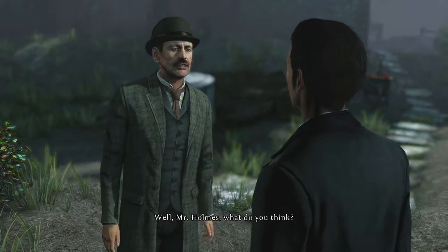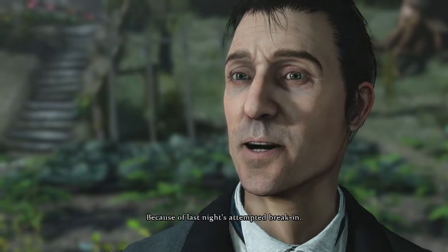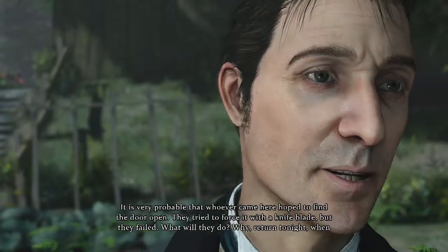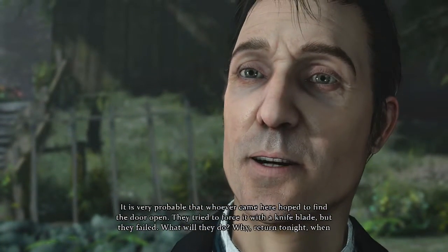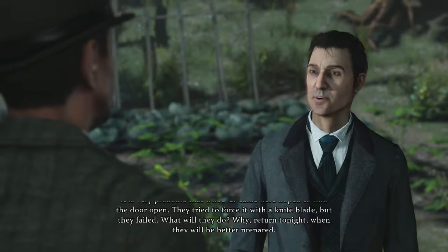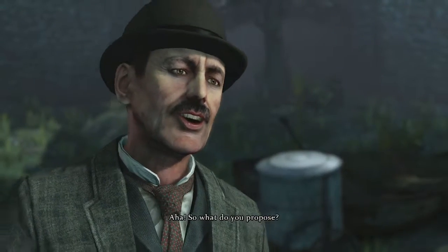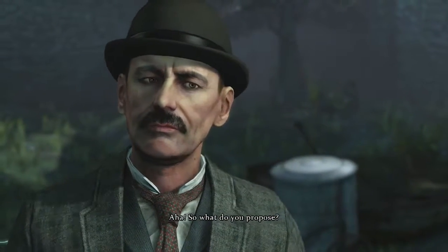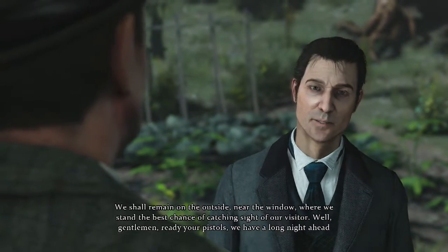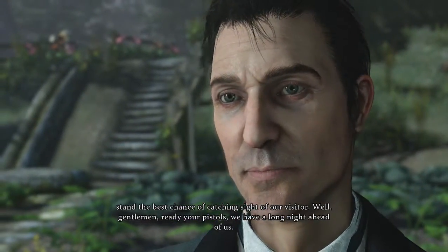Well, Mr. Holmes, what do you think? I think that we are lucky. And why is that? Because of last night's attempted break-in. You've lost me. It is very probable that whoever came here hoped to find the door open. They tried to force it with a knife blade, but they failed. What will they do? Why, return tonight, when they will be better prepared. So what do you propose? We shall remain on the outside, near the window, where we stand the best chance of catching sight of our visitor. Well, gentlemen, ready your pistols. We have a long night ahead of us.